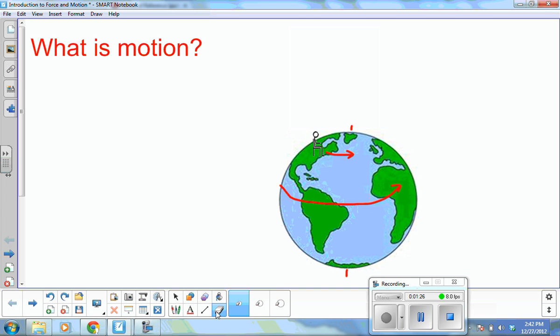Now I was thinking, how can I demonstrate that if I'm sitting in this chair I'm really not moving at all? So what if I were to take this chair and stick it right here on top of the North Pole? Well, I'm sitting at the North Pole, I'll get a nice view, but I'm not going to be changing my position at all relative to the Earth's axis. So there you have it. I'm sitting still, right? No, not really.